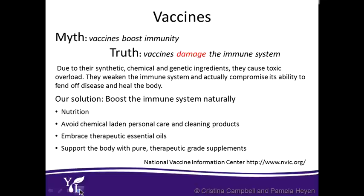Let's talk a little bit about vaccines. The myth: vaccines boost immunity. The truth is, vaccines damage the immune system. Due to their synthetic chemical and genetic ingredients, they can cause a toxic overload. They weaken the immune system and actually compromise its ability to fend off disease and heal the body.